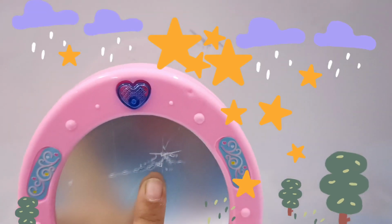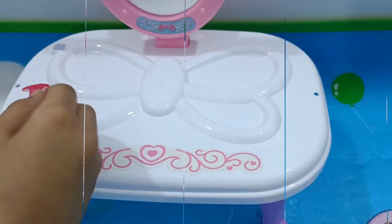I just opened it to find it's damaged. It has a crack. You can see this beautiful thing has a crack. Well, that's okay, I'm just gonna remove it later, at the end of this video, and let's set the ring over here.